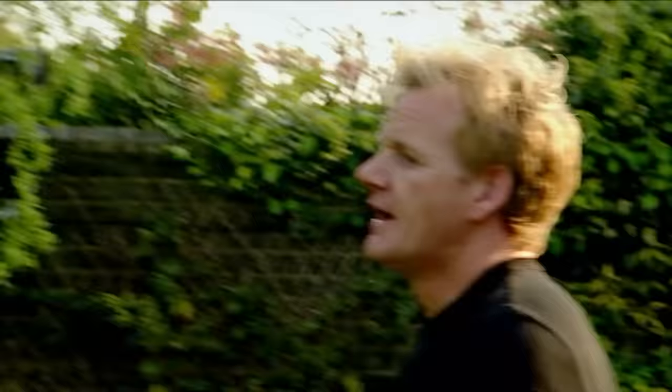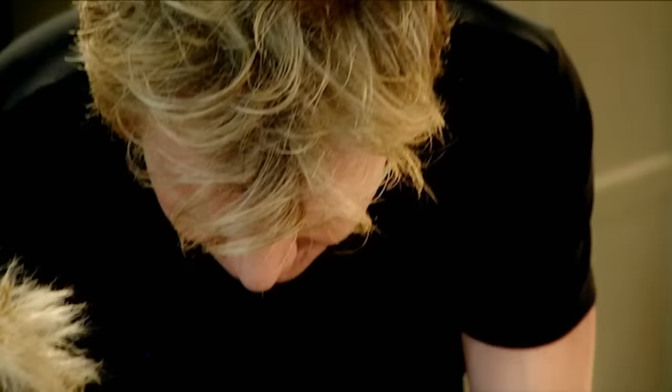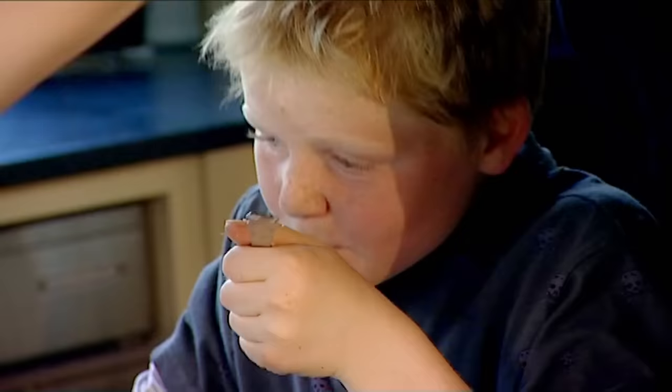Jack, let's finish the rabbit off. That has poached now. Look at that. Little taste. I can't stop eating it. The poached rabbit just falls off the bone, perfect for shredding into the ragu. It's fit for any footballer.